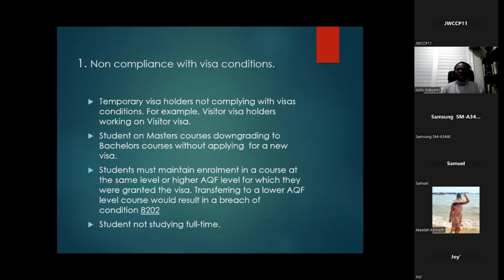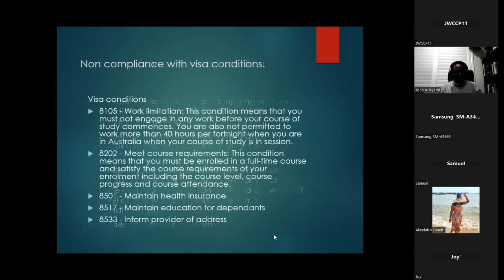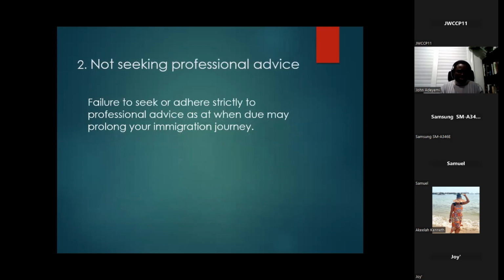Maybe you might have heard from people that people do it and go scot-free. No, it's a breach of your condition. The fact that people do it and go scot-free does not mean that it is right. So we have to be careful of that. Or a visa holder working on a visitor visa. That's a breach of the visa conditions. All right, so very important. And not studying full time is also a breach of your visa condition. There are other conditions. Please pay attention to your visa conditions and make sure you stick to them.